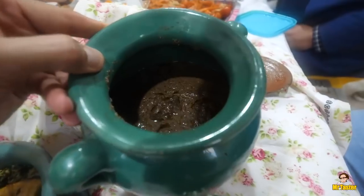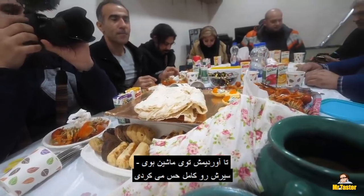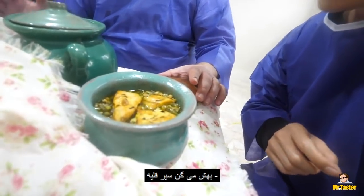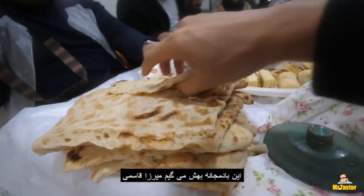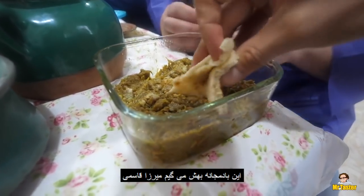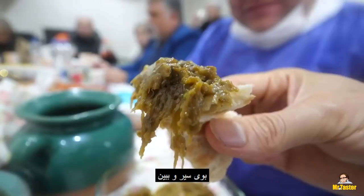Garlic chicken. Yeah. We brought it in the van and you can just smell the garlic shoots. Sear means garlic, and they call it Sear Ghaliyeh. This is the aubergine. We call it Mirza Qasemi. Smell the garlic.